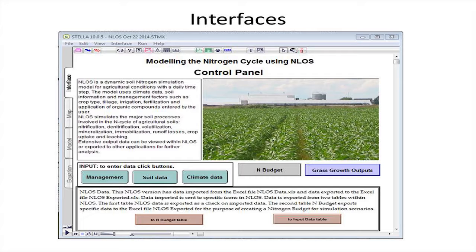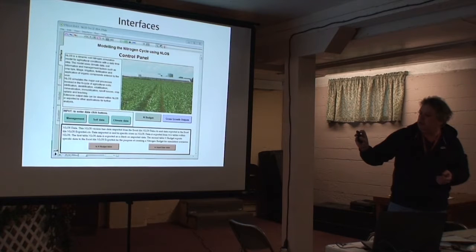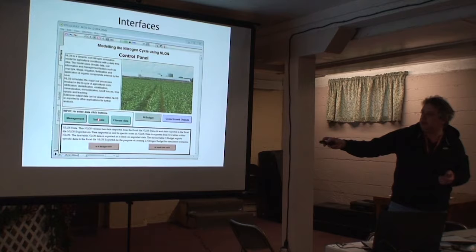So to get rid of some of that complexity, what we do is we build an interface for it. This is an interface where you can navigate to places, put in management information, soil data, climate data. Then you can look at outputs, where you expect an annual nitrogen budget to be. This one I had for grass growth, well, that's a picture of corn, but it's the same one I use for corn growth.